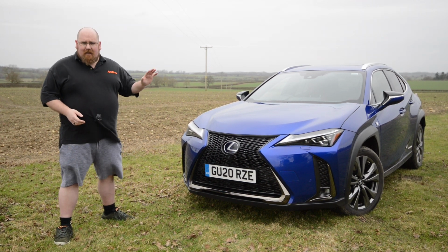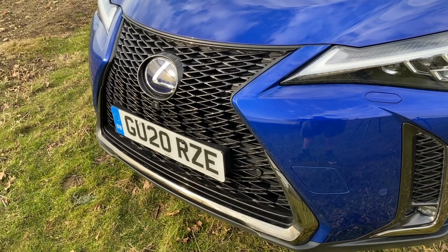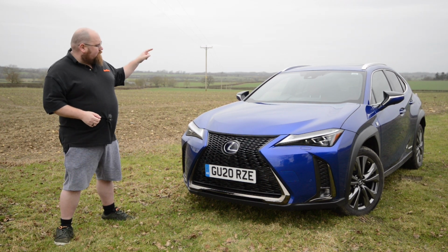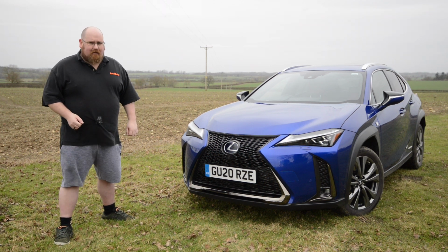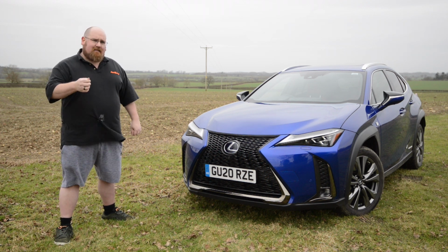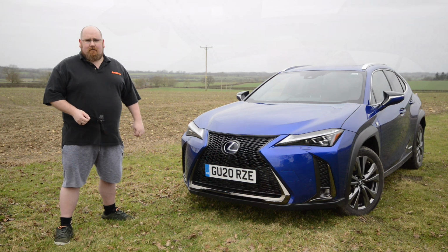And I personally love the F Sport trim as well. It looks incredibly striking. I do love the spindle grille. Yes, it's not to everyone's taste, but again, it makes it instantly recognizable as a Lexus. And I also love this azure blue paint job, particularly in contrast with the red leather interior. Again, that's not to everyone's taste, but the great thing about buying a Lexus is you can easily customize it to your own taste. But yeah, I think that the UX is an incredibly striking car, instantly recognizable, and that's enough of looking at the outside of the UX. Let's have a little look at the inside.